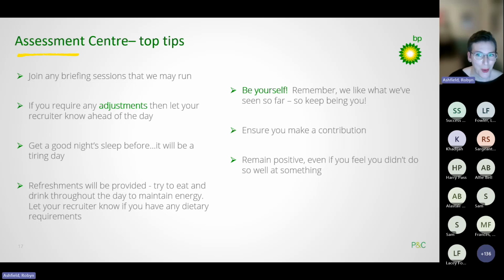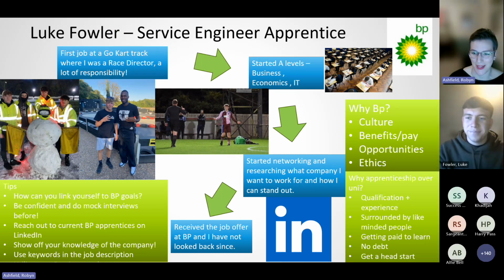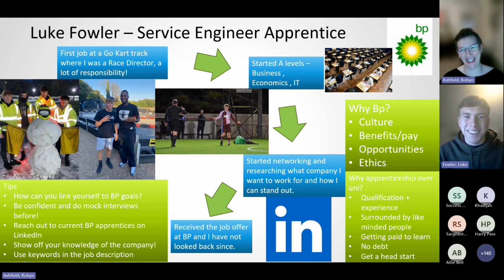So at this point, I'm going to now pause for breath and I'm going to hand over to our apprentices. So Luke, you are first up. Would you like to talk through your slide? You're on mute, Luke. Yeah, rookie mistake. So I said, yeah, thank you, Robin.